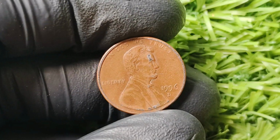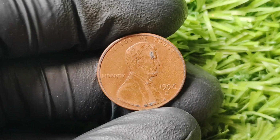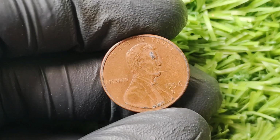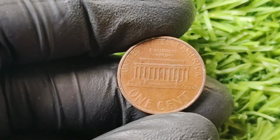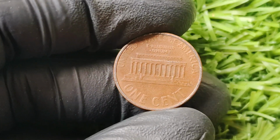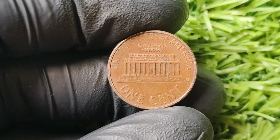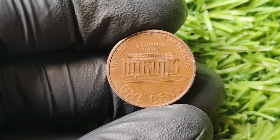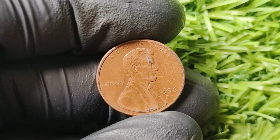That grubby little penny I chucked into the tip jar back in '06 could have paid off my mortgage. Well, buckle up because we're about to break it all down, how this happened, what makes this coin so special, and how you can find one yourself. And don't worry, we're gonna have some laughs along the way too. I mean, come on, we're talking about $1 million pennies here. That's already hilarious. Alright, let's kick this off with a little backstory on the 1996 Lincoln Memorial penny.